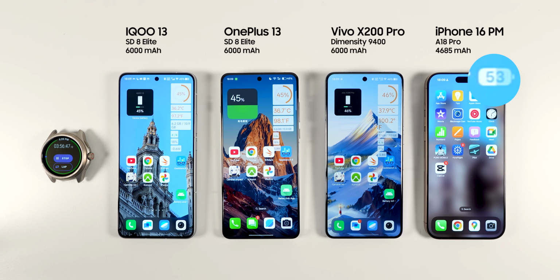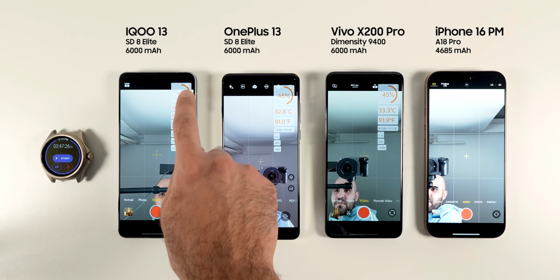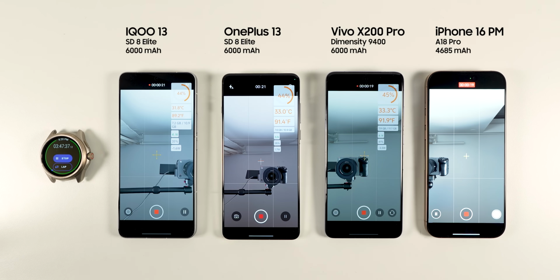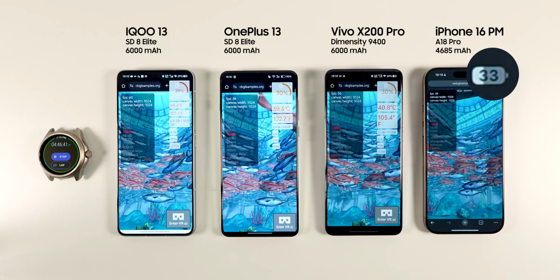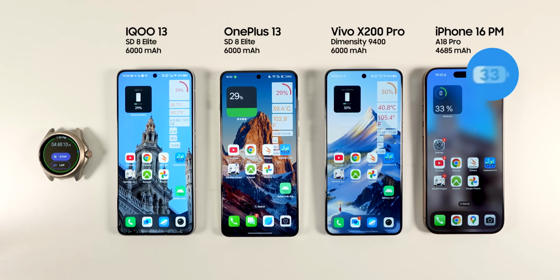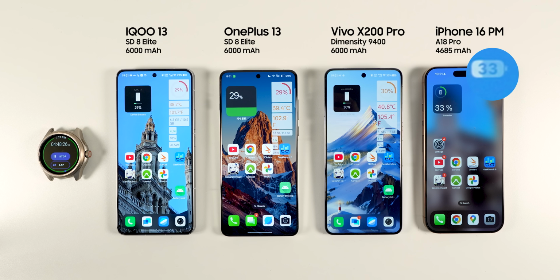had 54% battery left. Then I ran the selfie camera to record at 1080p and 30 frames per second. The reason I didn't record in 4K is that the IQOO selfie camera is limited to 1080p. After around 15 minutes, all Android phones had around 41-42% battery left, while the iPhone had 48% battery left. I then ran the Aquarium benchmark, which is based on WebGL, and by the end of the test, IQOO and OnePlus had 29% battery left, Vivo had 30%, and the iPhone 16 Pro Max had 33% battery left.